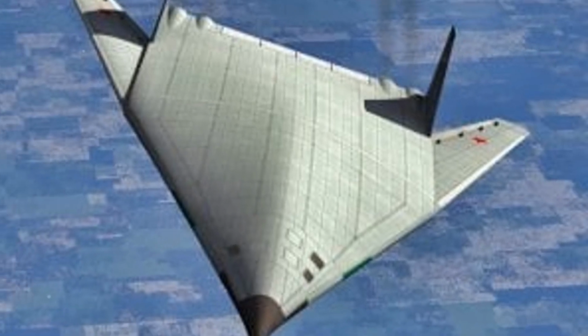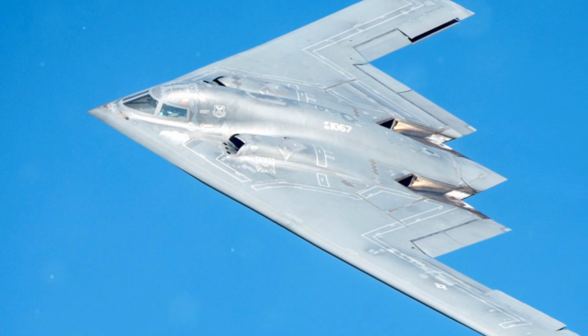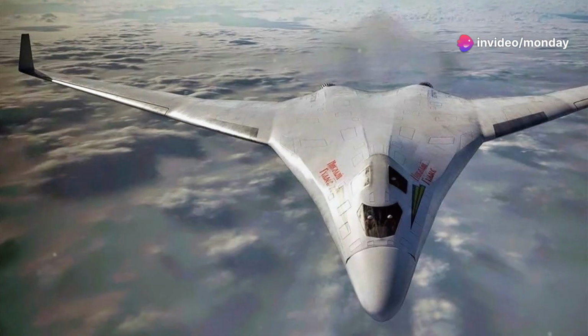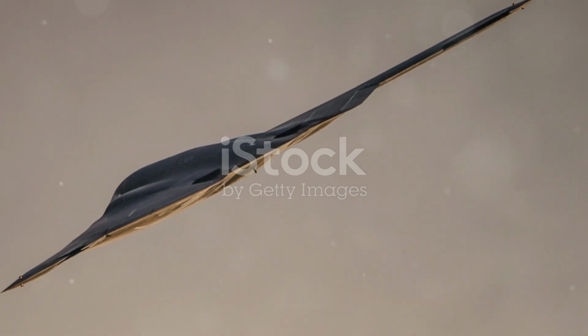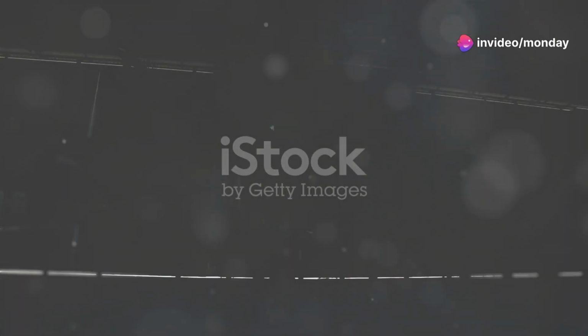Now, Russia wants to catch up, but the US hasn't been standing still. It's already building the B-21 Raider, its next-generation stealth bomber. This puts Russia even further behind. The PAK-DA is Russia's attempt to close the gap. It's a sign that the competition between these two powers is far from over.